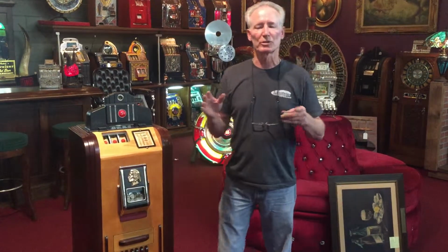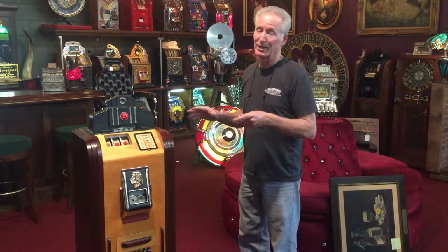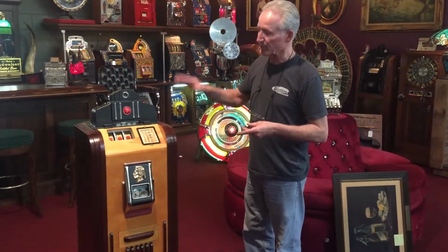I completely went through this machine. The mechanism is just nice and complete. It's never been messed with. All the anti-cheat stuff is on it. I went through the whole mechanism. The thing absolutely plays beautifully. This is really a classic for me. I'm trying to hunt these babies down because this is really the quintessential mid-30s console slot machine.